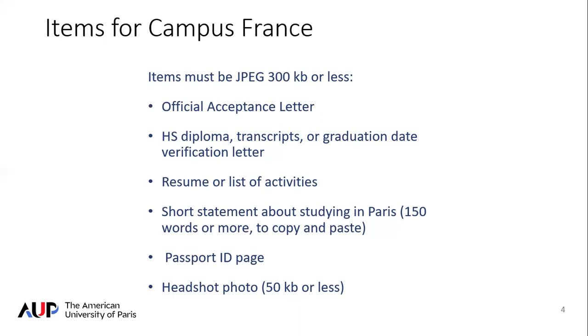You'll also need a resume or a list of activities, so very similar to what you submitted for your application to AUP. You'll need a few sentences to copy and paste about the reasons you're studying abroad in France, particularly in terms of your personal, academic, and career goals. Your statement should be at least 150 words, but does not need to be lengthy.